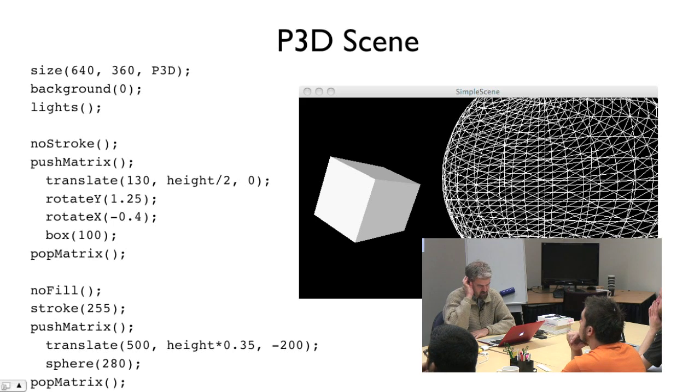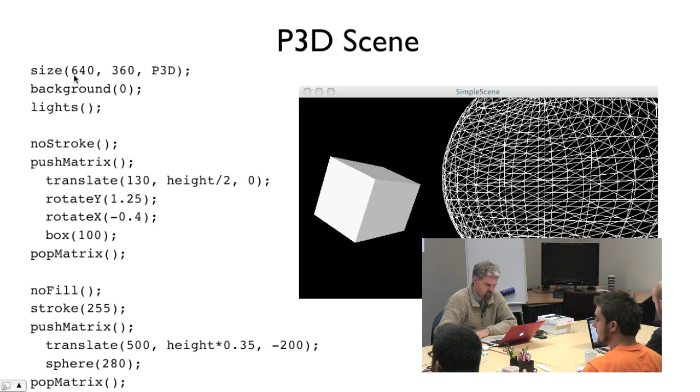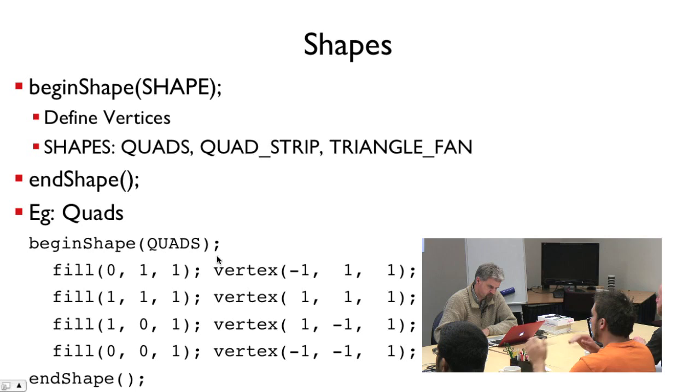So I showed you this last week, which was a simple scene. The main difference with using 3D graphics is that when you set up the size function in processing, you have to pass it a P3D argument. That tells processing that you want to do 3D rendering. And then you can create a scene like this.